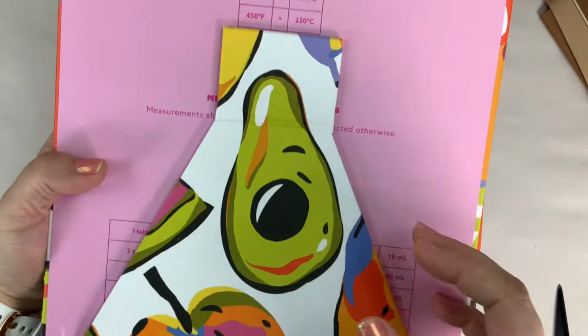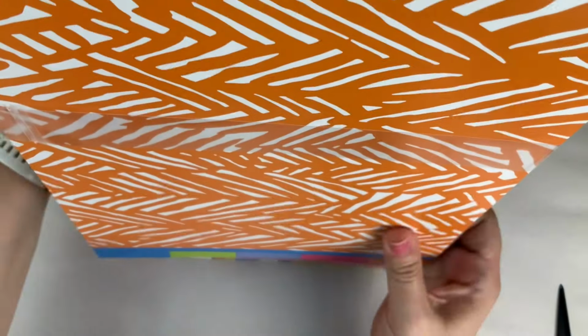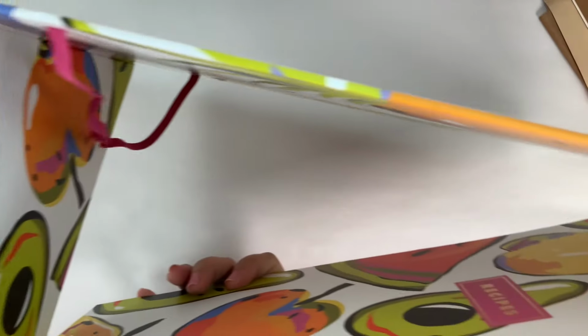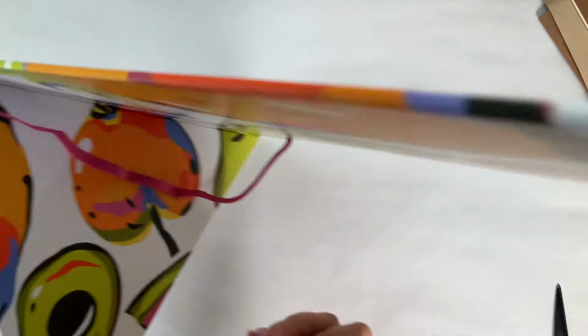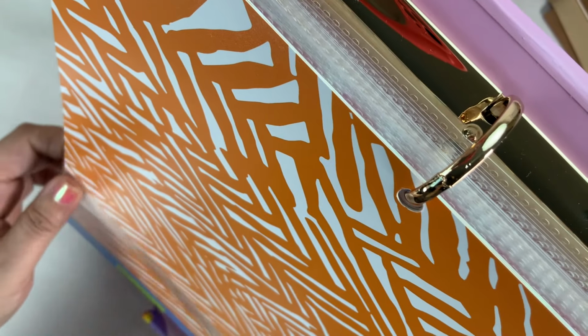And then there's this sort of triangular part that's magnetic, and that is what holds it up so that you can use it while you're cooking. So it forms like a triangle, if you can see that. Then the rings are at the top, and then your pages hang down so that while you're cooking, your recipe is right there in front of you and you can see it.